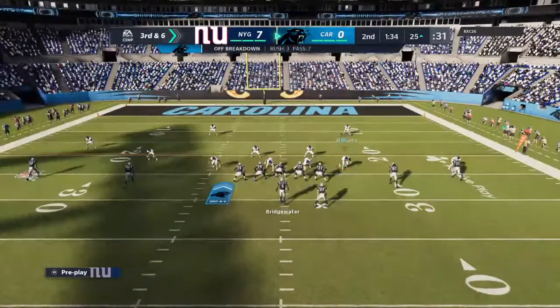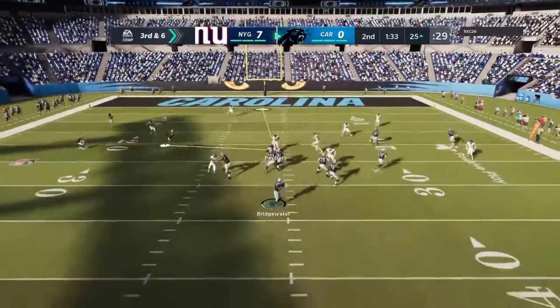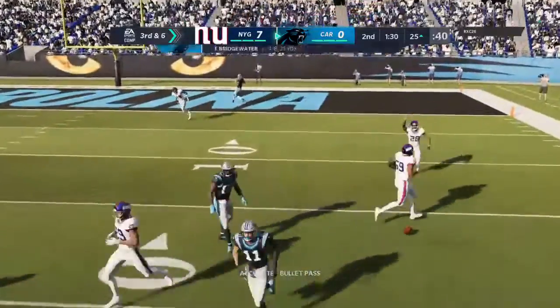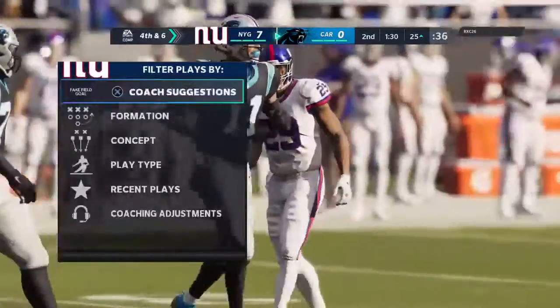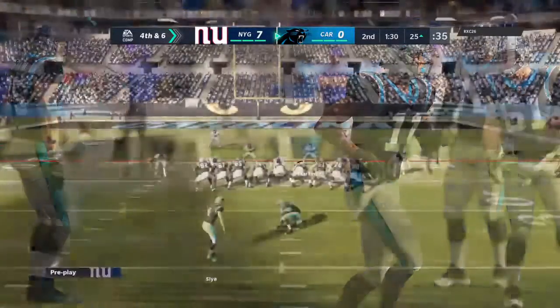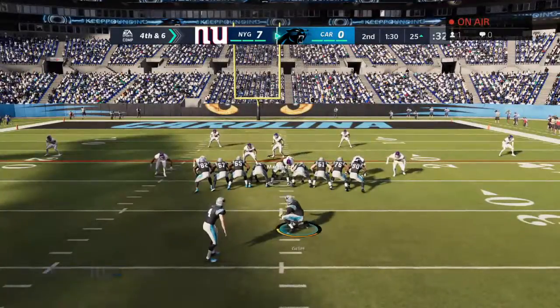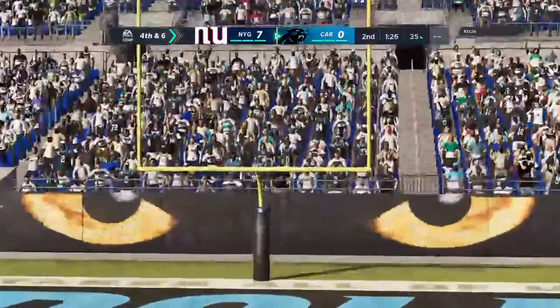7th play of the drive upcoming here on 3rd and 6. Bridgewater again. And that one goes incomplete on the drop. That's one he definitely normally catches. 4th down. That was a classic example of trying to run with the ball without securing the catch. He was thinking about those yards after the catch instead of making the catch first and then taking off.